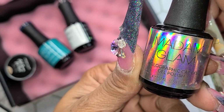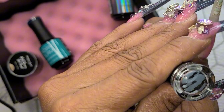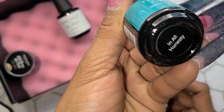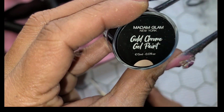Now, y'all have seen the holographic movement and the cat eye movement, and Madam Glam, they are stepping up. To me, their design stuff, not just their polishes, is really great for somebody who's into nail art. But it's friendly no matter the level you are on nails. They've got the jelly polishes, the chrome 3D gel, and I got all of it, even the ink.